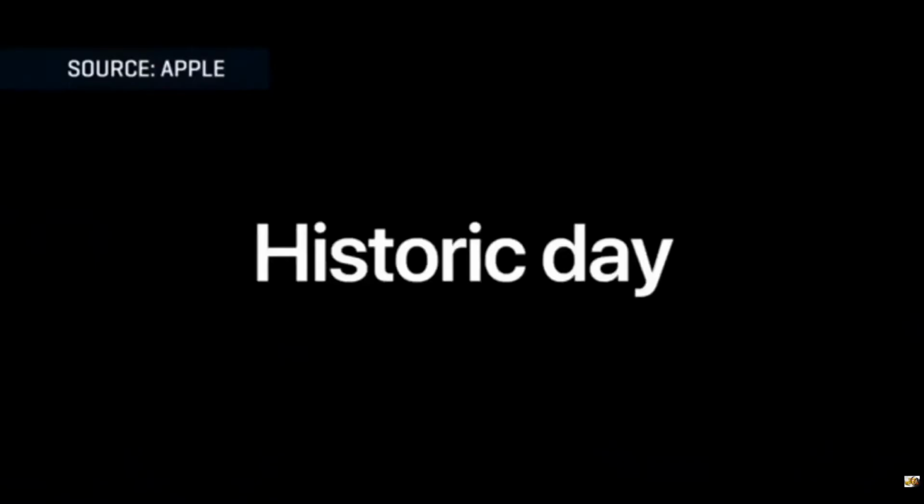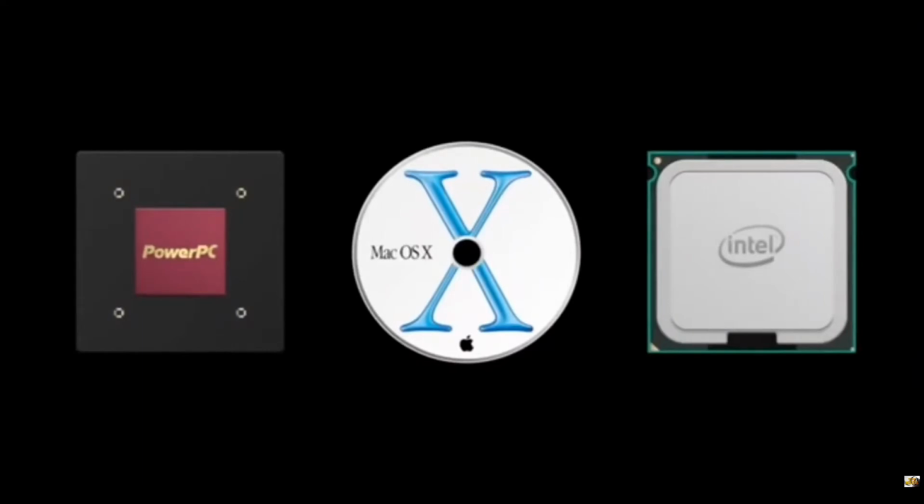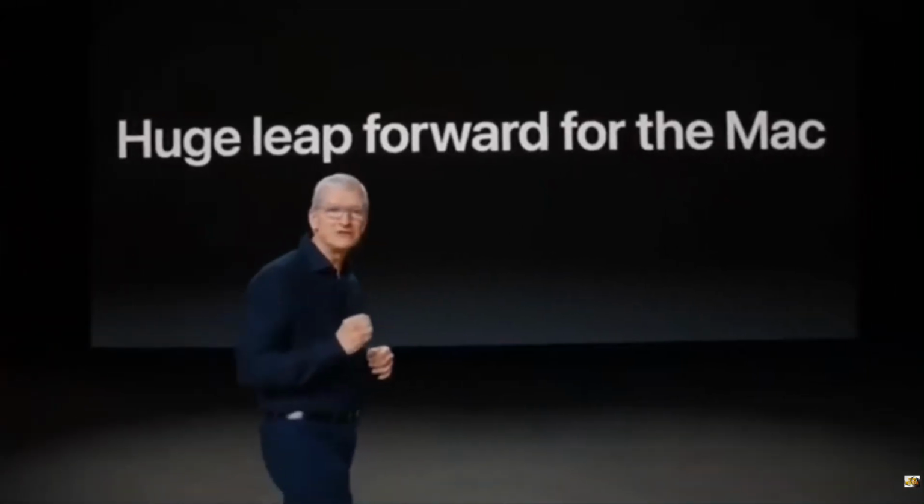Be a truly historic day for the Mac. Today, we're going to tell you about some really big changes, how we're going to take the Mac to a whole new level. The Mac has had 3 major transitions in its history: the move to PowerPC, the transition to Mac OS X, and the move to Intel. And now it's time for a huge leap forward for the Mac, because today is the day we're announcing that the Mac is transitioning to our own Apple Silicon.